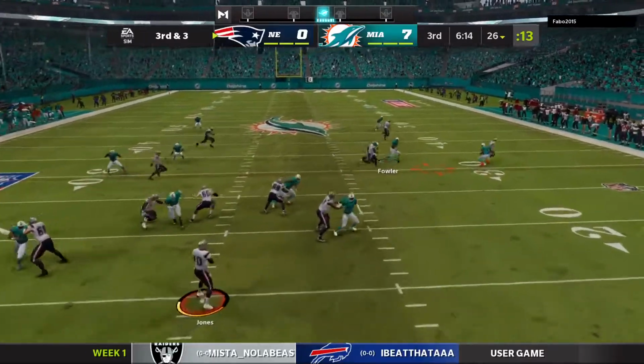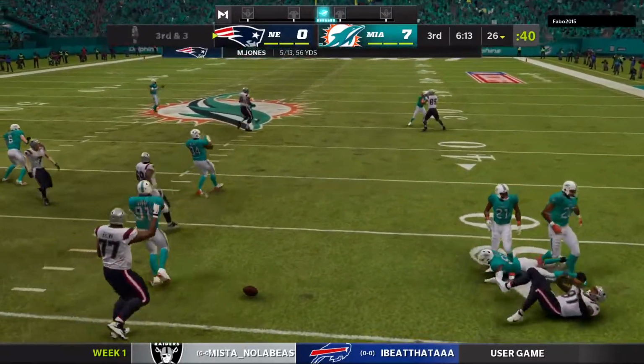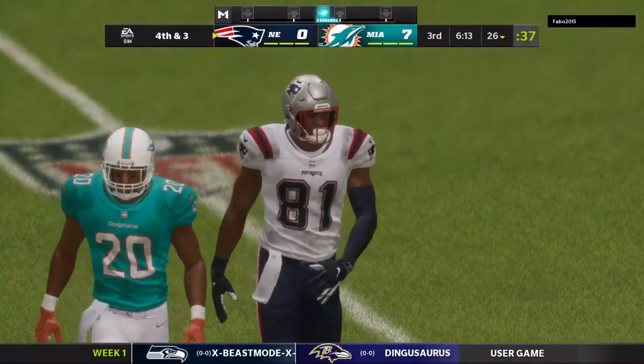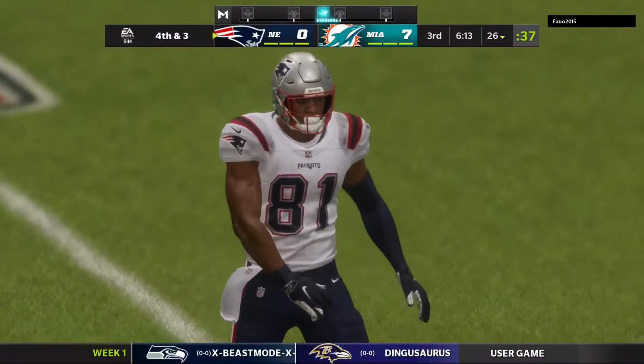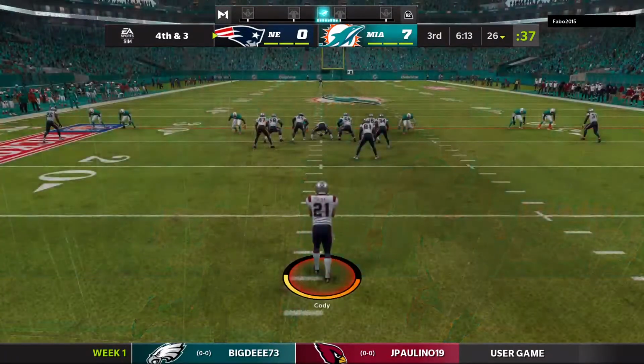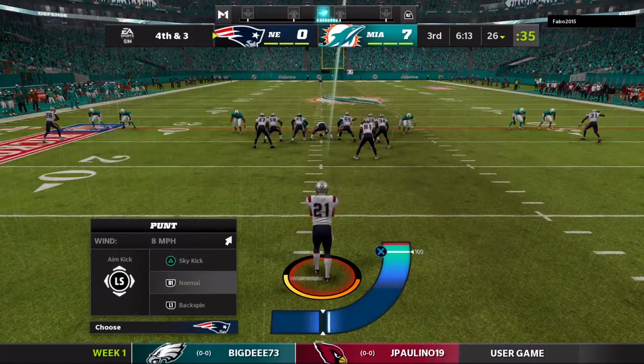Jones from the gun on 3rd down. A bullet throw, but incomplete. Another drive comes and goes. Still nothing on the scoreboard. Yeah, and when the second half comes, it's real easy to get discouraged and wonder if you're ever going to get things started. You just got to fight through it. Got to keep pounding away.